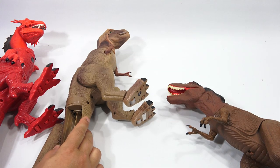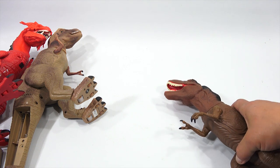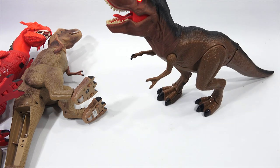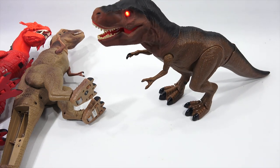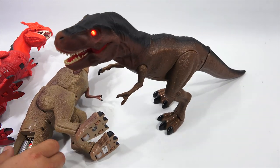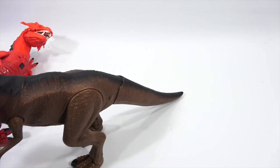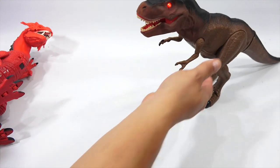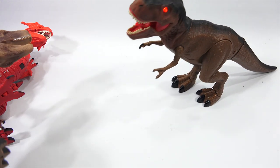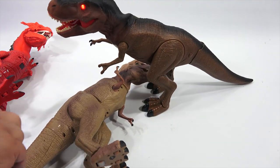All right, these three were in the box. Two had bad batteries, and the batteries were in bad shape, but watch this one. This guy's working good. That is cool. Go back that way, buddy. This one is working too. These are pretty neat.